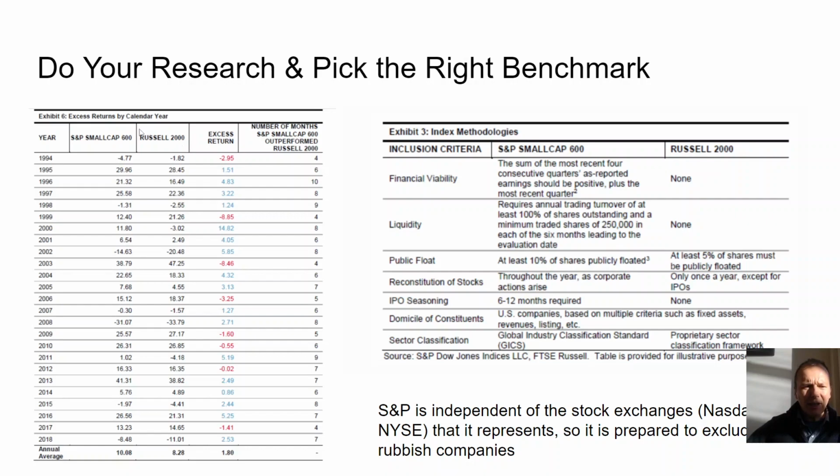So here we've got a comparison of S&P Small Cap 600 versus the Russell 2000, and the S&P beats Russell by 1.8 percentage points over 20 years here. So it's a pretty convincing beat, and the reason why is this financial viability criteria, where S&P will only include things in its small cap ETF if they've got positive earnings in the most recent quarter and the sum of the last 4 quarters earnings is also positive. So it's got quality on it. Russell has no filter here whatsoever.